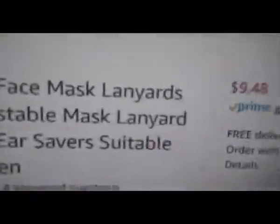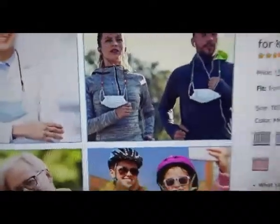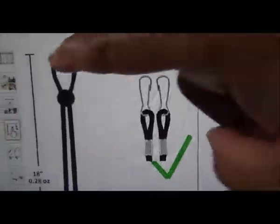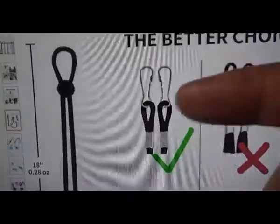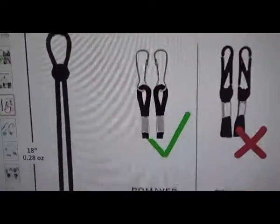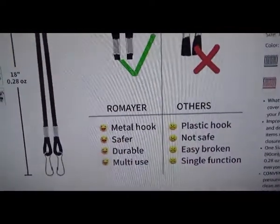They call them face mask lanyards, but you can use whatever you want to use, right? See how I hang. I got some command hooks. Or I can even use a nail, it don't even matter, but I'll probably use a hook. I got some space on my wall where I can hang them and just let them hang off of these. So that's the plan.